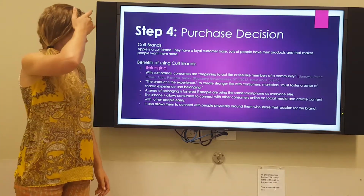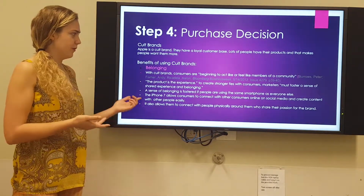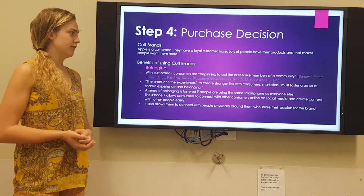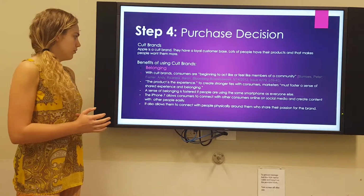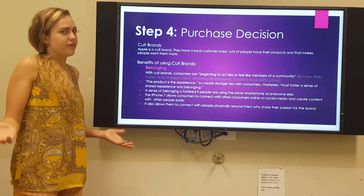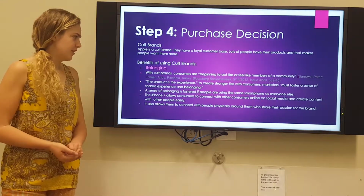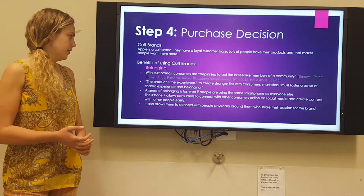Another quote from the same article is, the product is the experience. So to create stronger appeal to consumers, marketers must foster a sense of shared experience and belonging. A sense of belonging is fostered if people use the same smartphone as everyone else. That's pretty self-explanatory, I think. The iPhone 7 allows consumers to connect with other consumers on social media and create contact with other people easily.